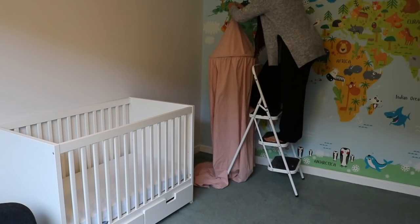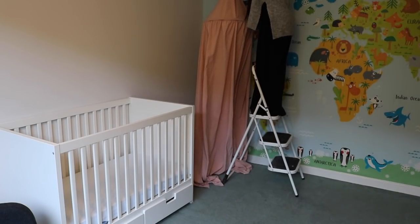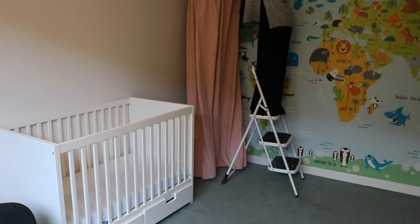I styled the room using different tones, and I wanted to create a little nook for Orla to play in or to read, just something where she can play more imaginatively, like hiding and that sort of thing. So I brought this beautiful canopy for her. The colour is this gorgeous pink as well. It ties in so well with everything else, but it still doesn't overpower the mural that was right next to it. So it fits in really well.